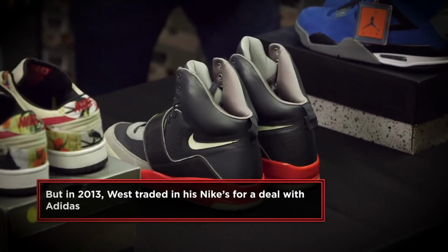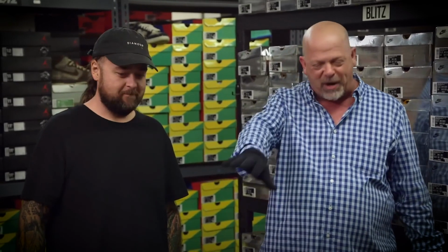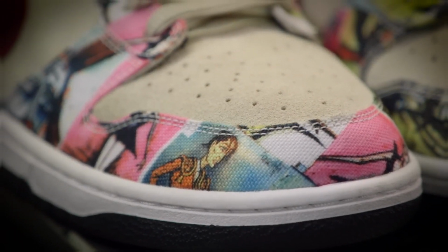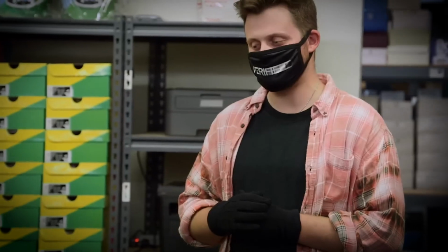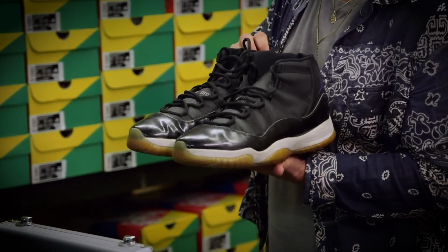The Space Jam Jordans were more than just memorabilia, they were cultural icons. Rick was sold on the authenticity, but now the question was, how much was this incredible piece of history worth? Okay, let's take a look. I've actually seen these once before and it took my breath away. Oh my goodness. Rick, Michael Jordan wore those in one of the most iconic movies ever, Space Jam.